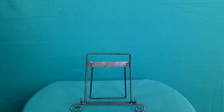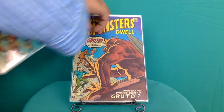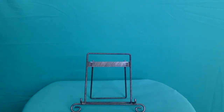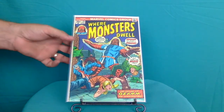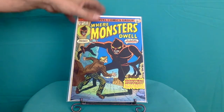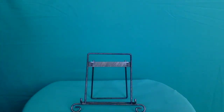Monsters, Where Monsters Dwell, number 11. Number 27 featuring Grog. And 29 featuring Ozam. And 31. 33 featuring Trag, the thing that haunts the subway.